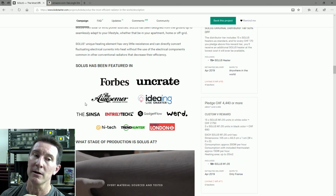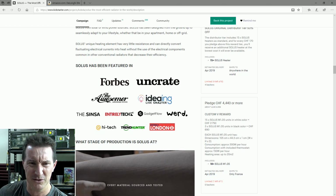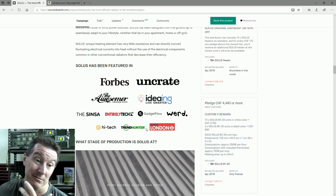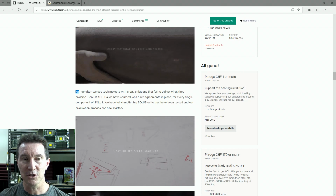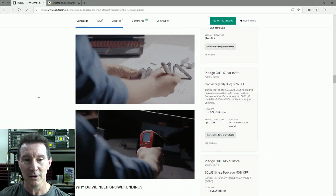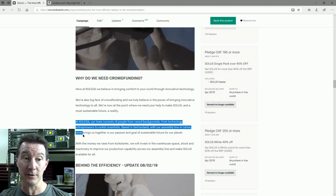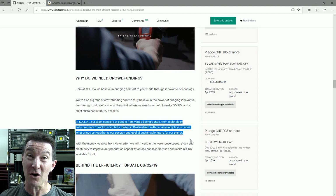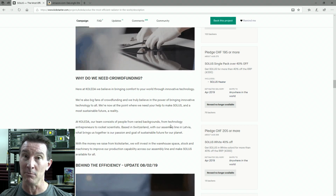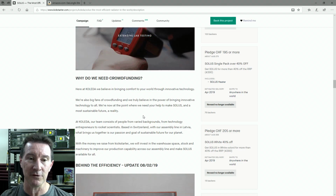Oh, it's got to be legit. It's seen in Forbes, Uncrate. What? Who are these? Their production process has started. Yeah, look, I don't doubt that they're going to deliver on this thing. They've put a lot of effort into it. Their team is, from entrepreneurs to rocket science. They have rocket scientists on their team. Fantastic. Assembly line in Latvia. Cool. Hi to all my Latvian viewers.